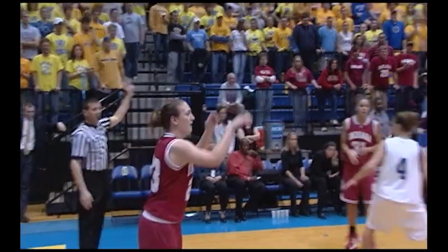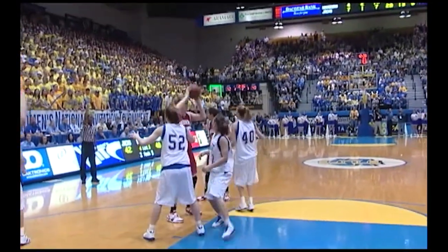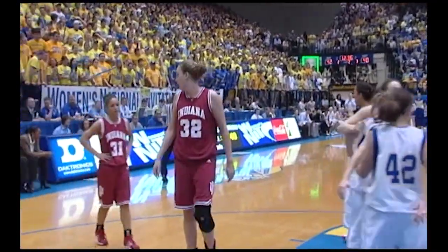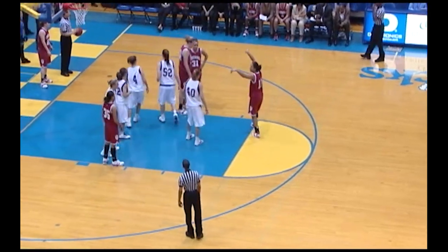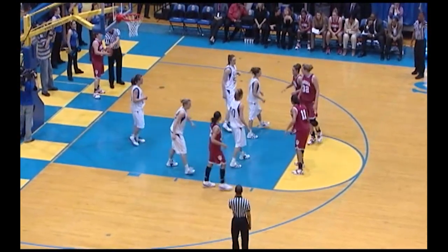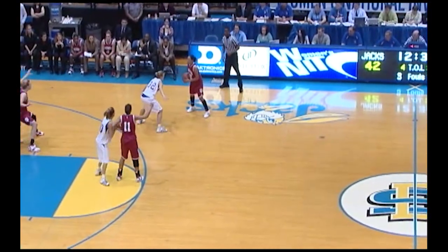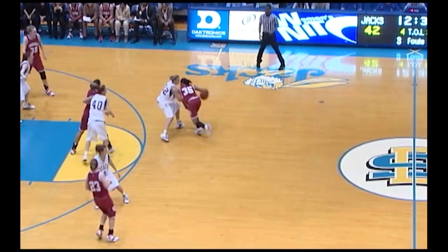Baseline to inbound will be Brown. A lob to McKay. She gets double teamed there. Ashley Muckenhern sagged off to help out, and she kind of swatted McKay on the arm, and that was a foul in the paint. Close call when we've had more contact than that, but it was a reach-in nonetheless. Brown, the lob on the baseline, way out top to Roberson, and a new shot clock here for the Hoosiers.